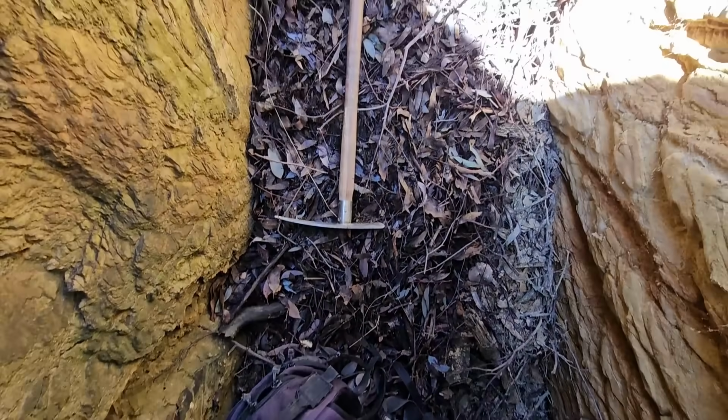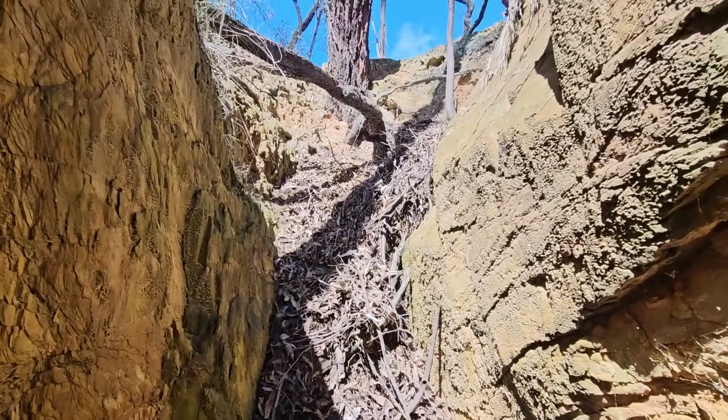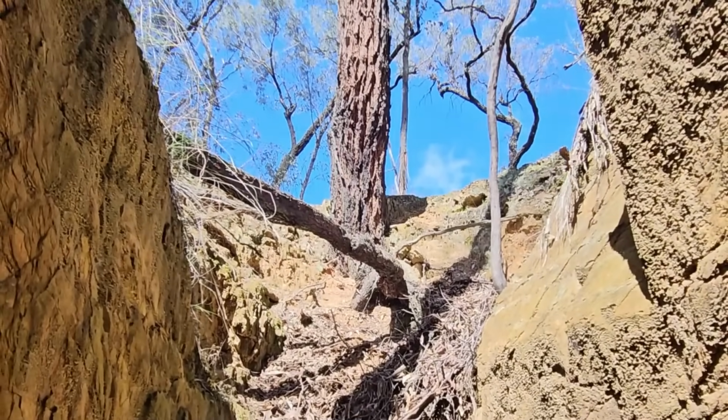Up there is the surface of the world. And down where I am is a quartz vein that the old timers were hunting for gold. I've always found it super difficult to show scale when it comes to gold mines, but this was a sketchy mine to get into. That is about 10 meters above my head.